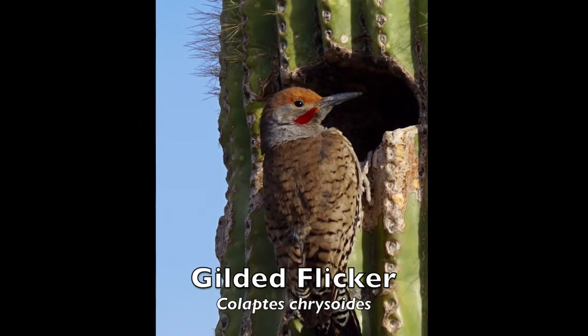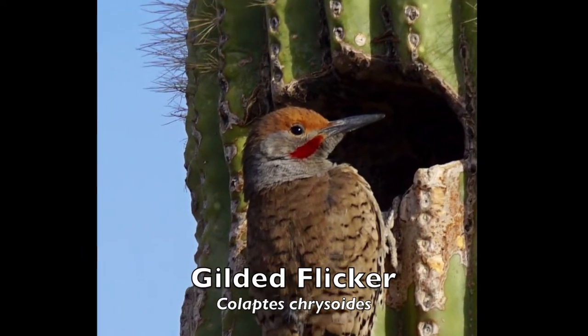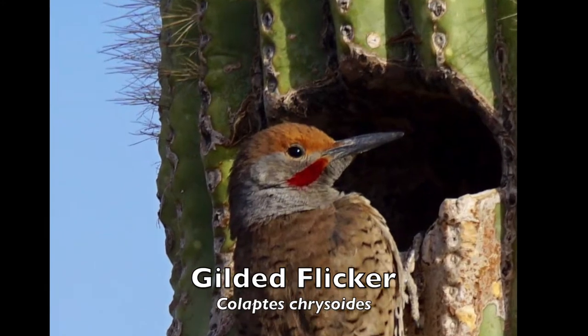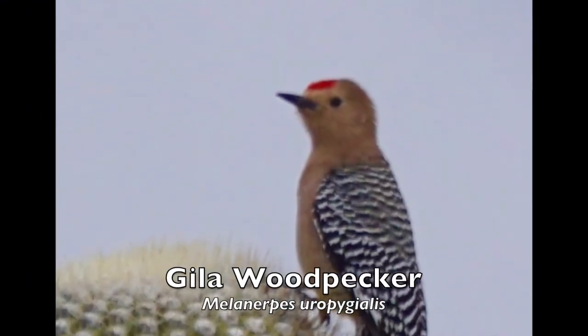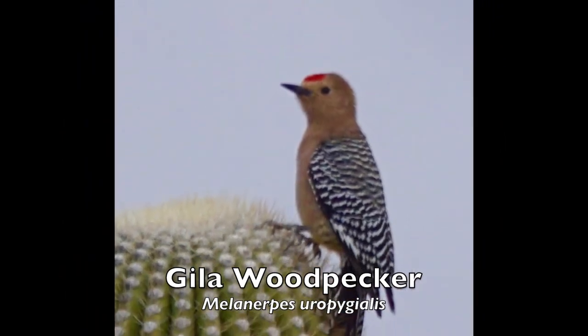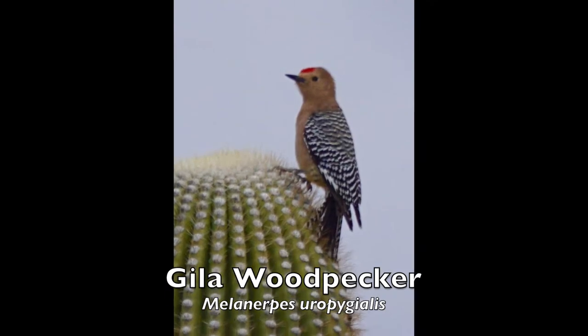Both the gilded flicker and the Gila woodpecker are birds that commonly build nests in the saguaro cacti. The excavations they do are calloused over by hard tissue that the cactus develops on the inside walls of these nests. The nests may later be occupied by owls.